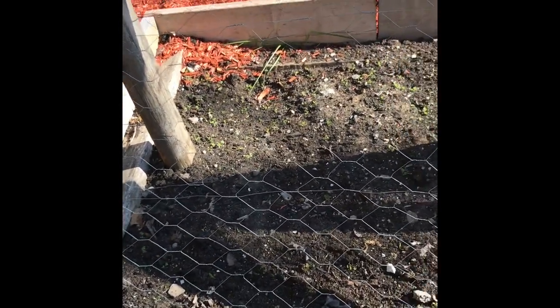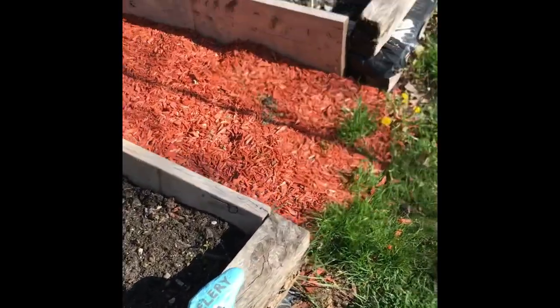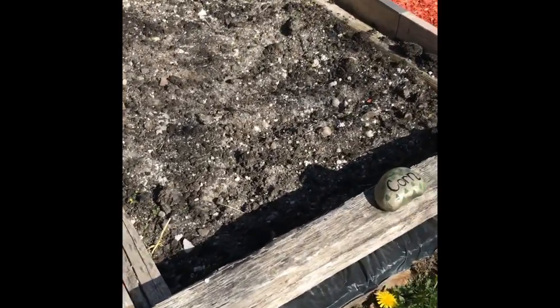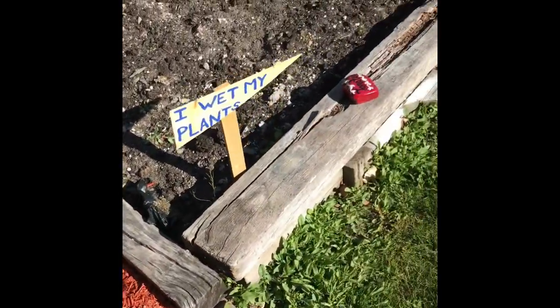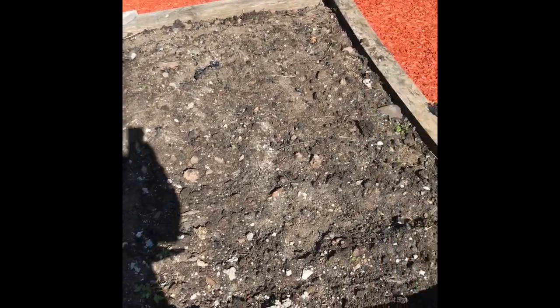And here we have peas. Peas are starting to come up. This will be our corn bed. Won't plant that till next week. And tomatoes, we won't be planting them till probably next week or the week after.